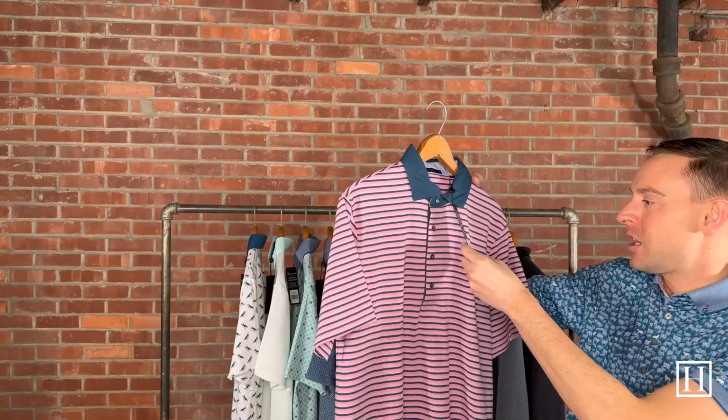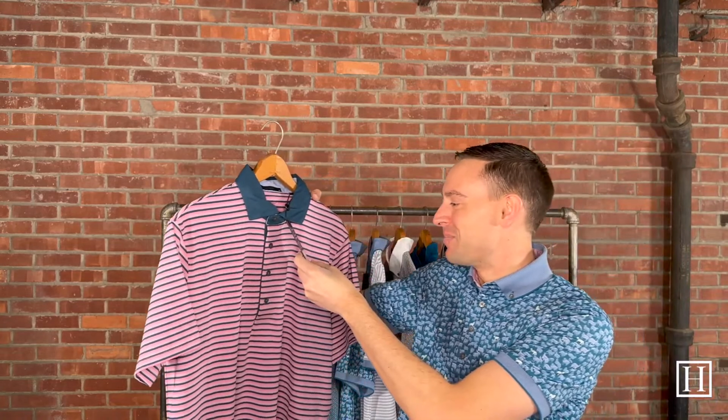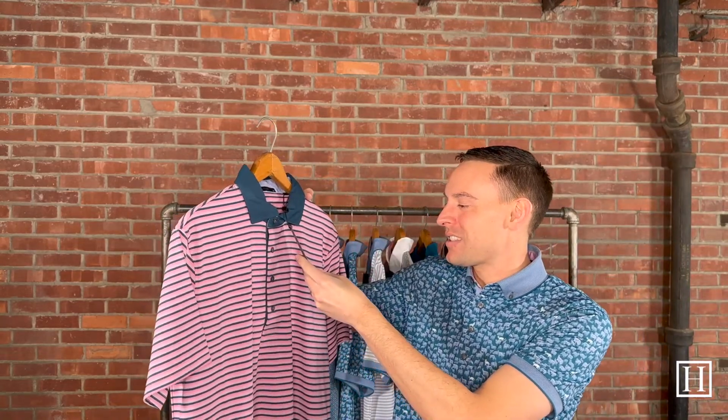This is the Musani polo. The color is Mauve Mist. Retails for $98. We have medium through extra extra large. I am in a medium, and I would choose to wear the medium.